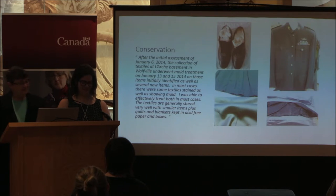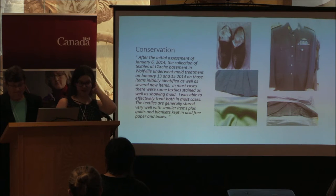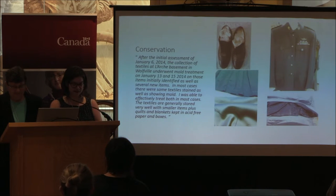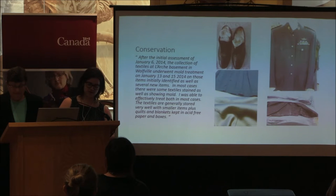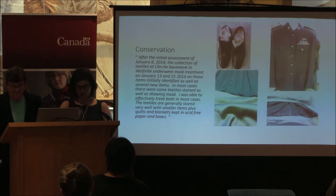All right, so then we're going to go back to the mold problem. So we set about helping to conserve the parts of our collection that had been impacted by mold. We contacted local conservator Kelly Barassa. He has a diploma in the conservation of historical objects from the University of Lincoln in England, and he's a lifesaver.